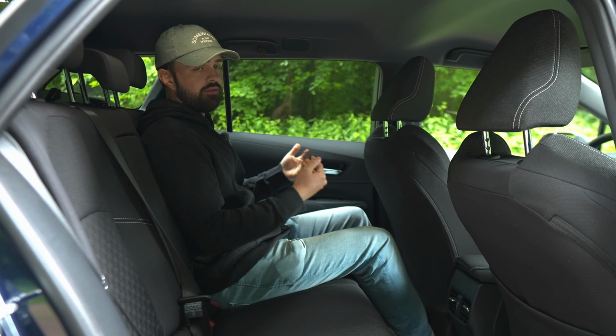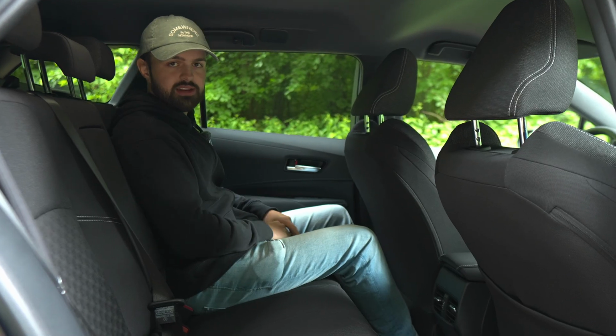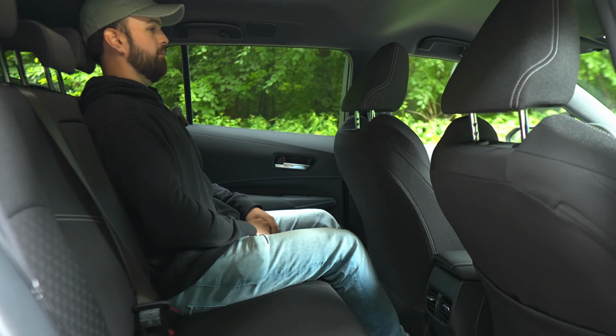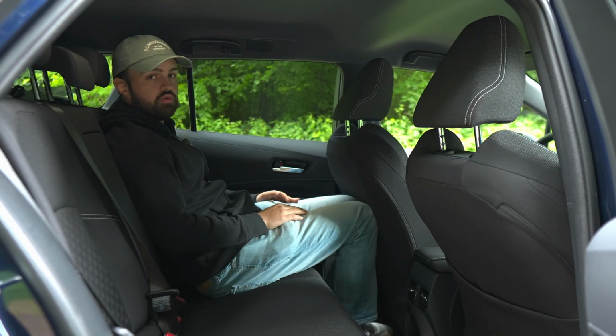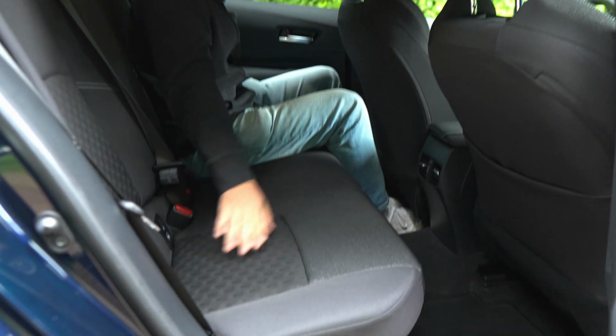I'm 1.80 meters tall, 5'11". If you're maybe 6'1", 1.85 meters, somewhere right around there, you will have a little bit of headroom issue here, but that's okay in my opinion. There's also quite a good amount of, well, flexibility in here for your knee room because the seats are quite squishy. Seating position here is nothing special, but still fairly nice.